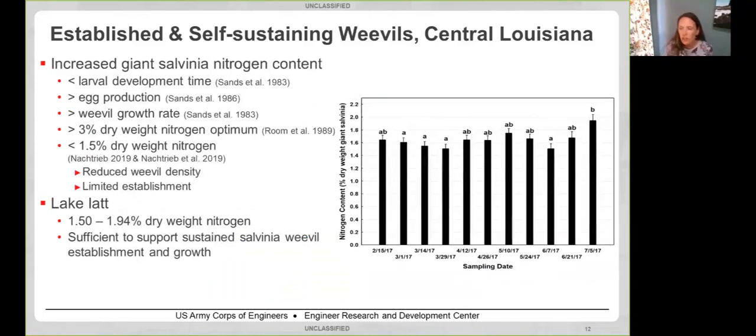We also looked at nitrogen during this entire time that we were sampling on Ayat Reservoir. We had a lot of previous work, again in the 1980s by Australian scientists, about how nitrogen levels affect Salvinia weevils. We knew from this work that when a plant was more nutritious, had more nitrogen, your larvae would develop quicker, the females would produce more eggs, and you would overall get a higher weevil growth rate. We also knew from room studies that about 3% dry weight nitrogen is considered optimum for a good chance at biocontrol success, weevil establishment, and population growth.